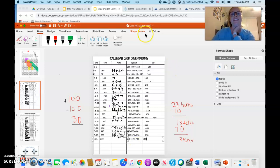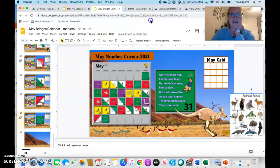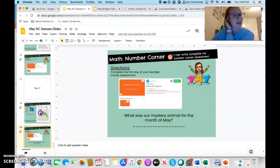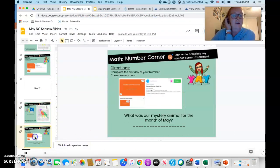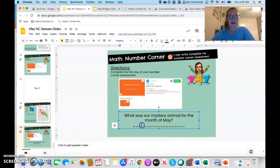Boys and girls, you have done it. Give yourselves a big round of applause. You did so awesome. So in your seesaw for today, you're going to finish coloring in those missing gaps, and then you're going to answer what was your mystery animal for the month. It was a parakeet. It's a type of bird.